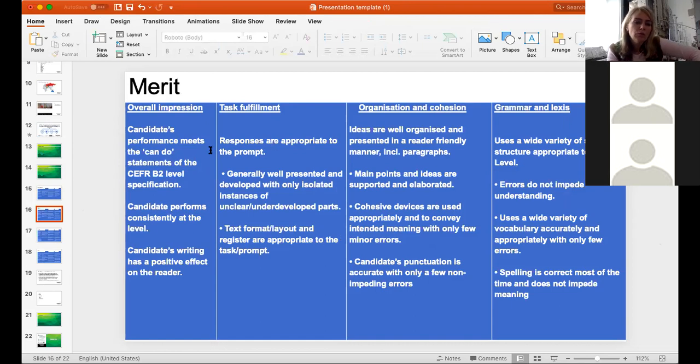So what is a merit? Here's better. The overall impression, again, is the performance, meaning the compositions are consistent at the level B2. The writing has a positive effect on the reader, which is for merit. Now, as for the task fulfillment, what's the difference? The candidate with a merit responds appropriately to the prompts. The composition is generally well presented and developed, but as you see, there are isolated instances of unclear or underdeveloped parts. So it's not perfect, it's not exceptional. There are some instances, not one instance, some instances, which means 3 or 4, which is okay, right? And you still get a good mark, not just a pass.